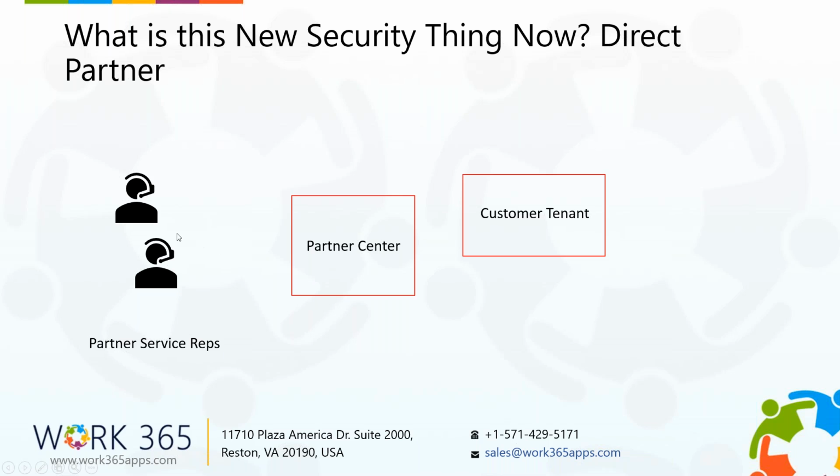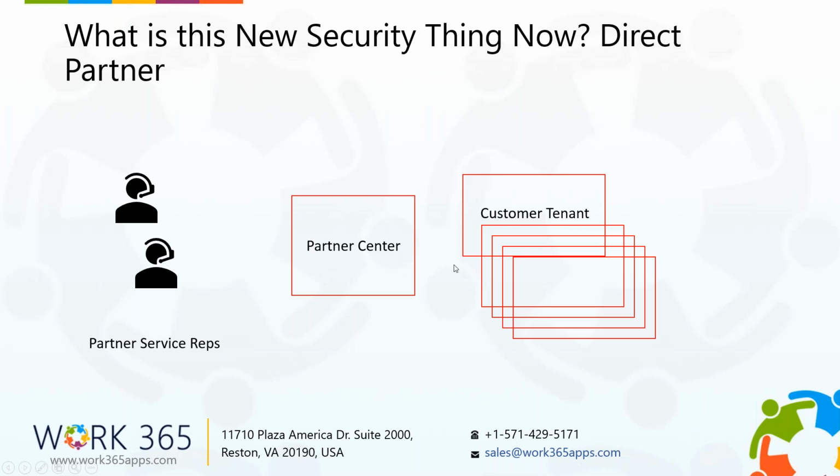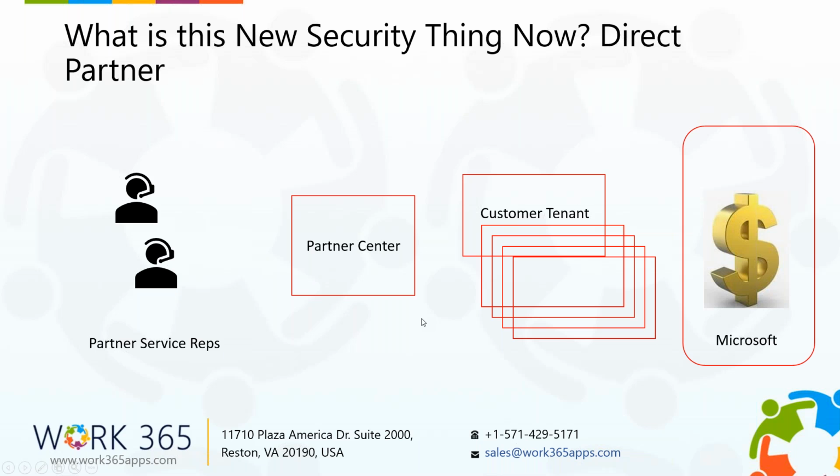So these folks within your organization are accessing your Partner Center to make adjustments for your customers' tenants. You can provision, deprovision, and do a lot of things for all these customers. Now you have multiple customers and tenants directly that you can make modifications to. And then whatever you set up and manage for these customers is actually provisioned by Microsoft, where the financial and cost burden ultimately lies, right?